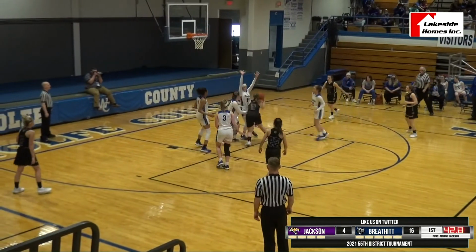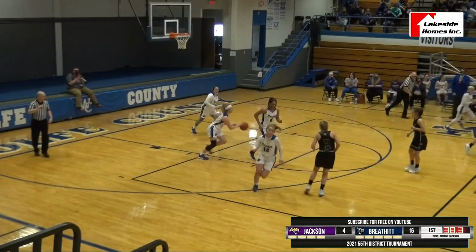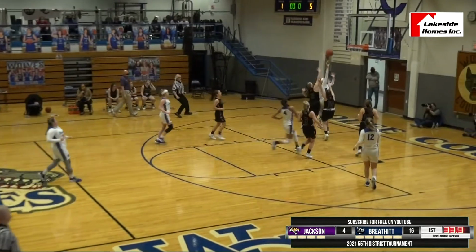Turner with it now. Dishes inside to Tincher. Tincher turns, goes up for the shot. Can't get the roll as it rolled out. I thought that one was in, Lucas. Yeah, it was a good-looking move, and the shot went in and out.